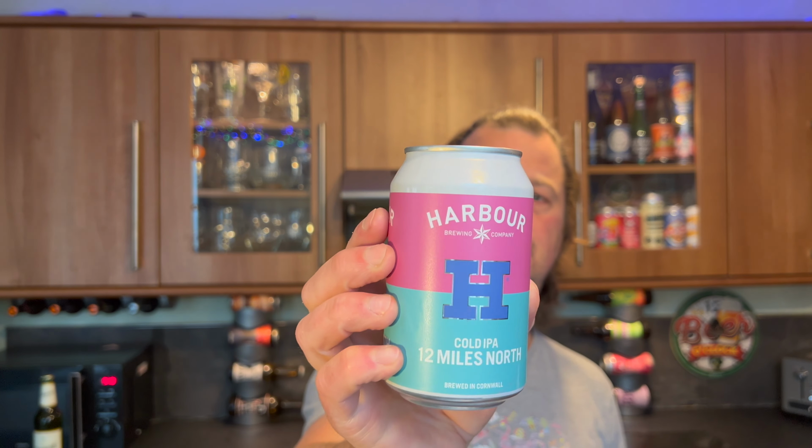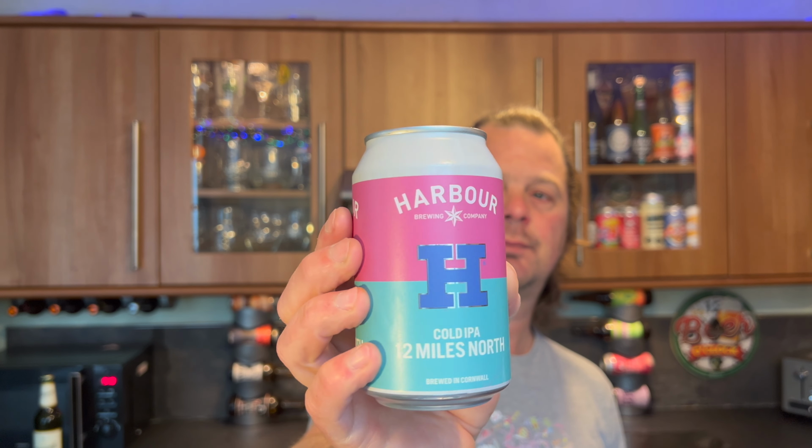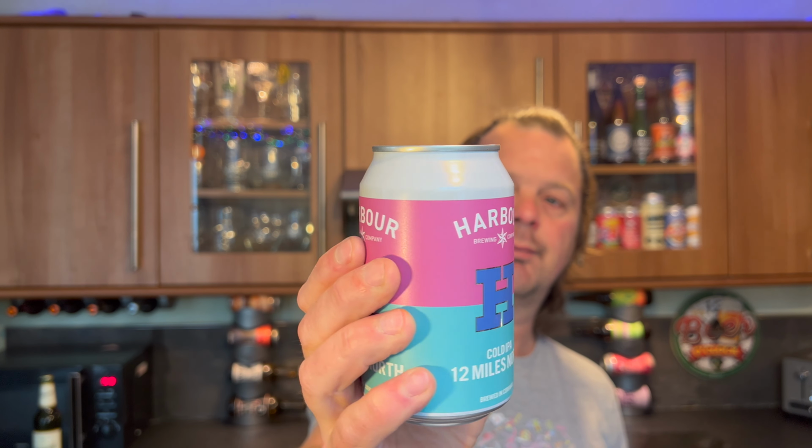Next up, Harbour Brewing Company's Cold IPA, 12 Miles North, brewed in Cornwall. 3.8% ABV. I like these guys as well, Harbour, they produce some good beers.